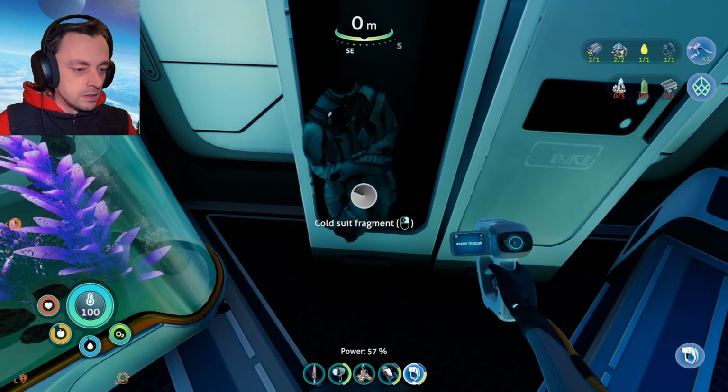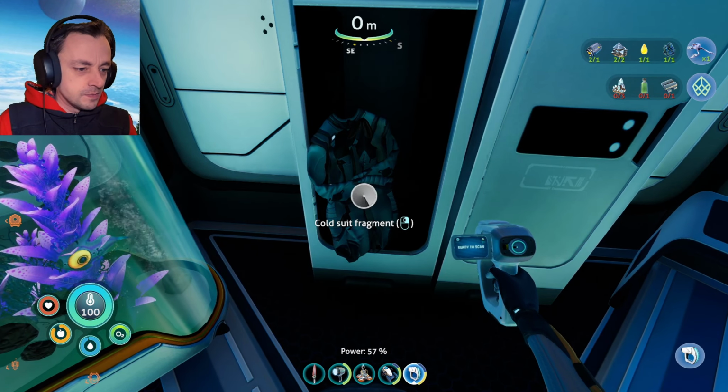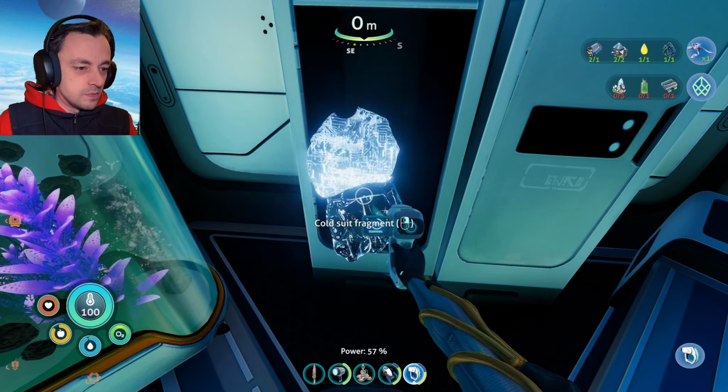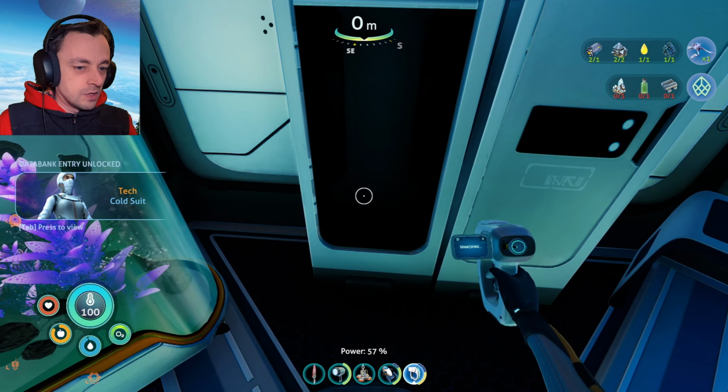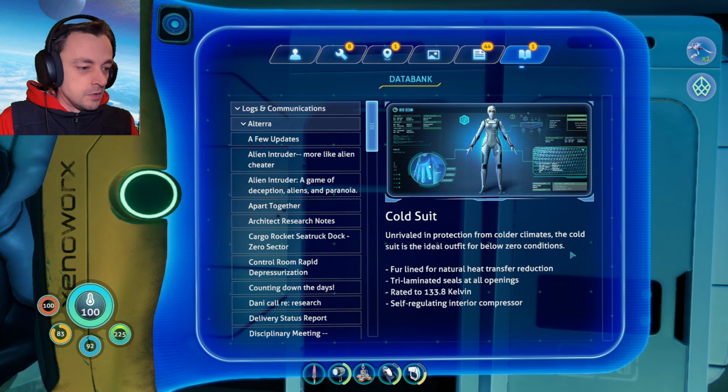Ooh, creepy. What the heck? Cold soaked fragment. Hang on, do I need a suit that's even better than the one I've got? Cold suit. Let's have a look. Unravel in new protection. Synthesized. Yep, great. From colder climates, the cold suit is the ideal outfit for below zero conditions. Fur lined for natural heat transfer reduction.